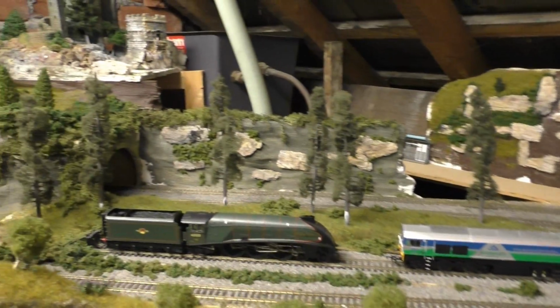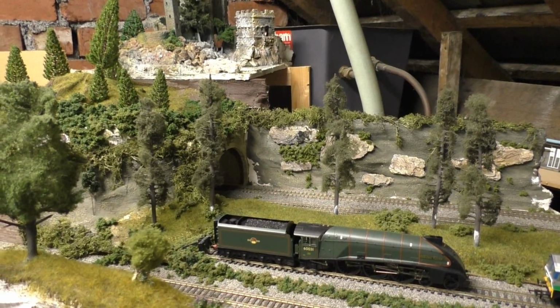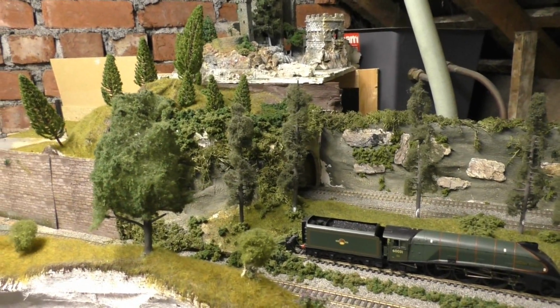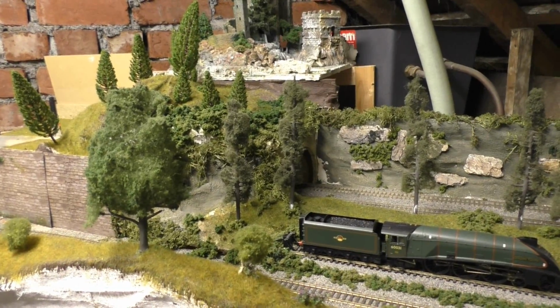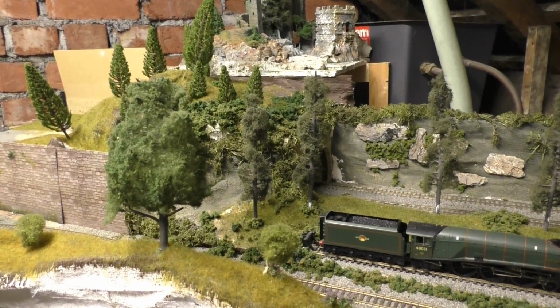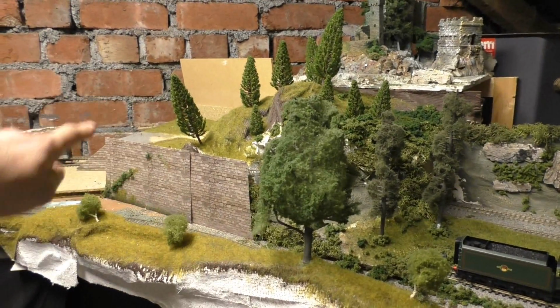So let's come around this part of the layout. Yeah, there is an absolutely massive change just over here. Now the tunnel's been there for a heck of a long time guys, and if you're on the Facebook page you would know something's been going on, but I didn't tell you what. You might want to sit down for this one. Oh, where's the tunnel gone?